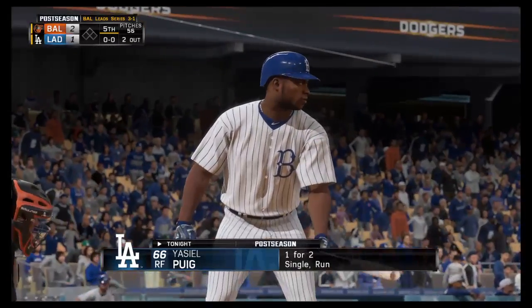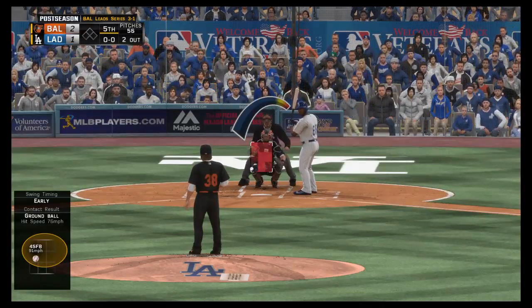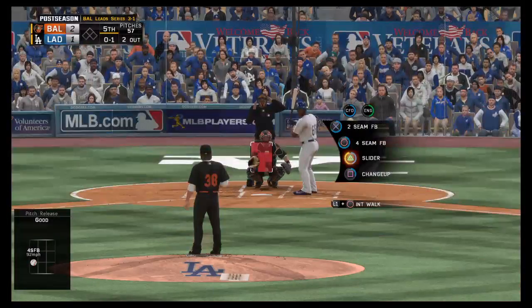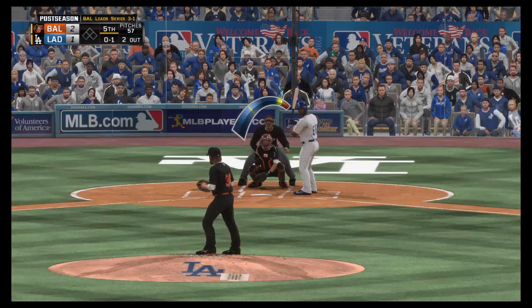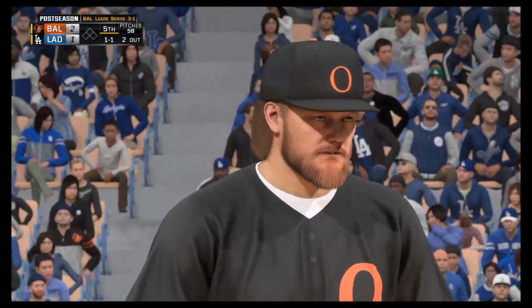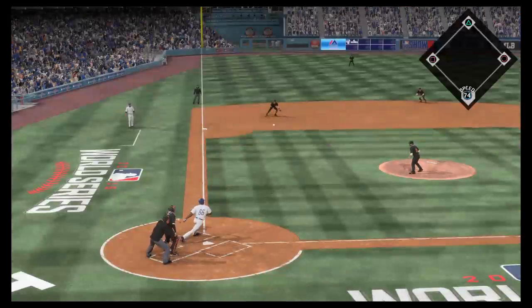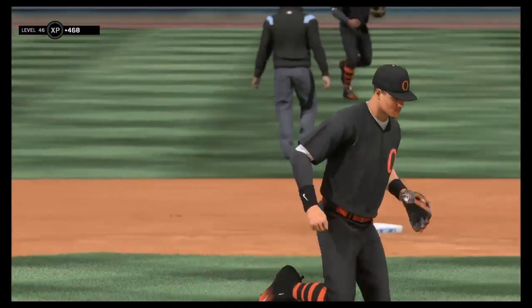Yasiel Puig steps in, working on a 1 for 2 game so far. Outside target here, and he hits it for strike 1. 2 out, nobody on. Good hard slider there, but it runs away. It's a ball and a strike. Chopped weakly to the left. Taken in by Machado. Throw on to Davis takes care of him, and that'll end the inning. Dodgers down in order. They still trail it here 2-1.